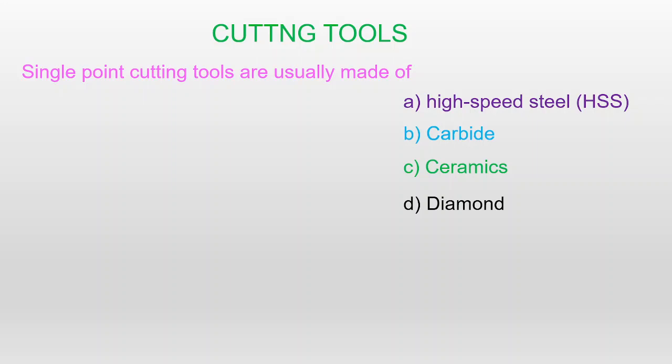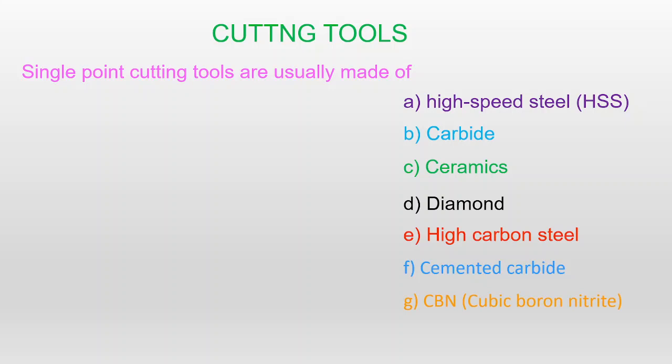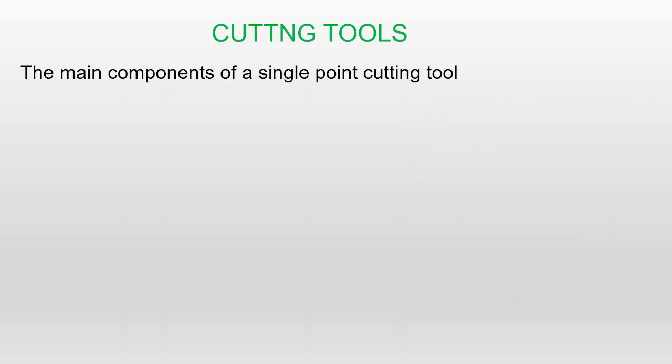The choice of material for a single point cutting tool will depend on the specific application, including the type of material being cut, the desired surface finish, and the cutting speed and temperature required. High carbon steel, cemented carbide, and cubic boron nitride are also common materials used to make single point cutting tools.